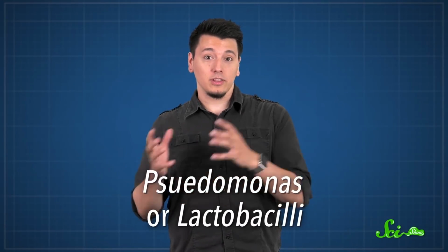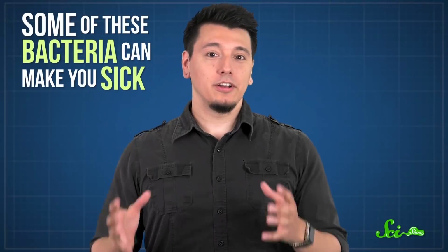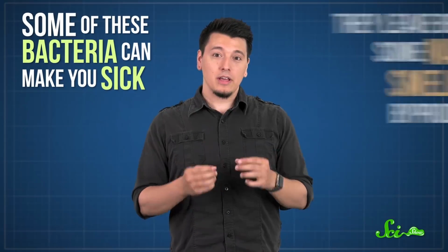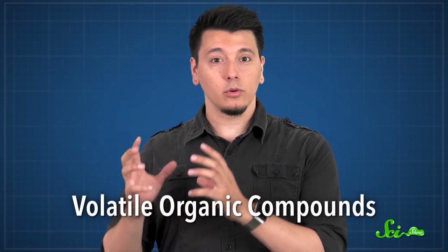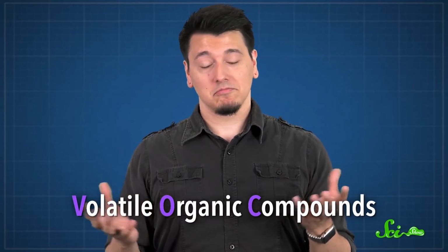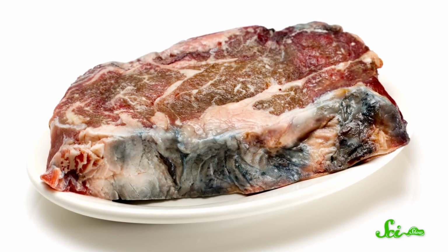Bacteria, like Pseudomonas or lactobacilli, feast on the meat's surface, where there are free-floating sugar molecules and lightweight compounds to nom on. Some of these bacteria can make you sick, but they do at least announce their presence. As they break those compounds down, they leave behind some nasty-smelling byproducts. These have all kinds of shapes and compositions, but they all fall into a category called volatile organic compounds, or VOCs. Normally, these VOCs smell like rotten meat. And because you find them when bacteria have been chowing down and multiplying, there's a pretty strong sign your meat has gone bad. Besides the smell, you can also probably tell your meat has expired based on how it looks.